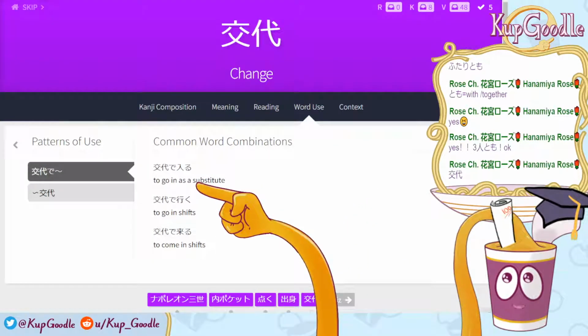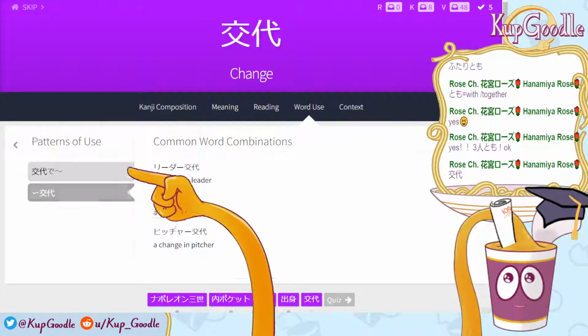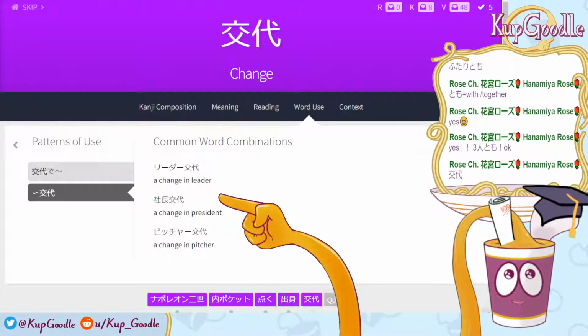How to remember ko? To go in as a substitute, to go in shifts, to come in shifts, replacement, substitutes, change in leader, change in president, change in tie. Ko tai. A mix ko.